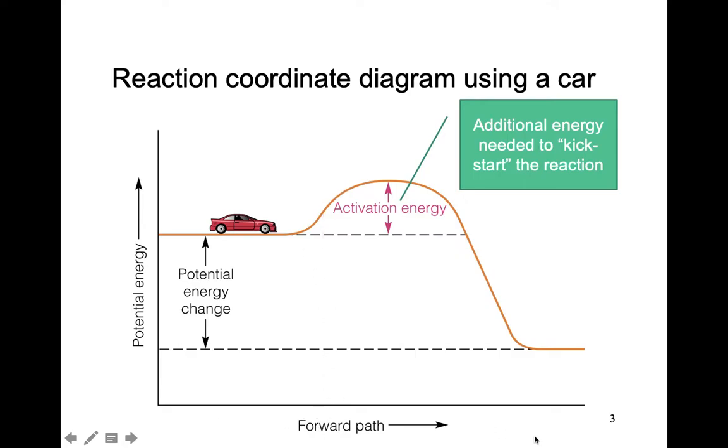So forward path of the reaction. Here's potential energy. So let's take a look at this little guy. Here we have a car. A car is not a reactant, well, just pay attention to the concept. Okay, so we have our car at the top of this hill. This is the height of the energy, technically from the bottom. So all the way up there is the potential energy of the reactants, or the starting of the reaction. So it's starting way up here.